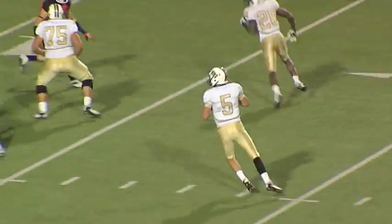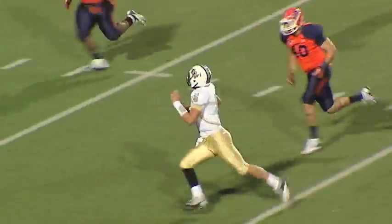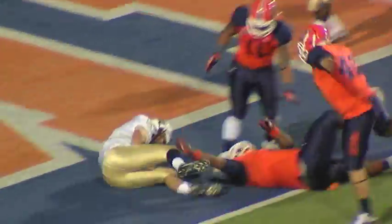Snap of the 10, Bortles back. He looks, he's pressured. He's stepping out near side looking for something. He runs to the 10, to the 5. He's headed towards the goal line.